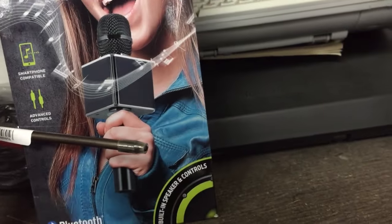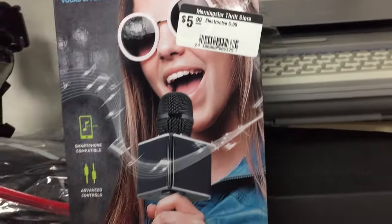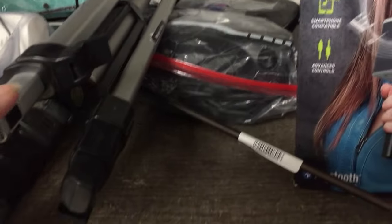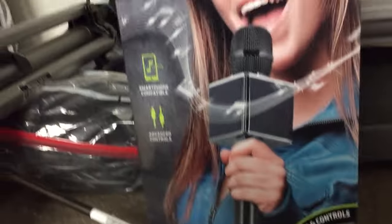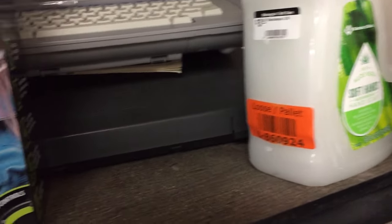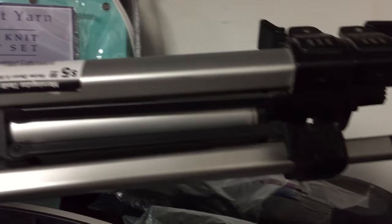Let's see. Music streaming. Okay. This is a tripod and it's got issues. Now, I think Gary can fix it, but we have so many tripods. Yeah, now the light doesn't want to go back. Let's just put it back. Let me see how much it is. Sorry. Let's see. $5.99. Yeah, it needs to be fixed and repaired there. It's good for holding things, even if I didn't want it for a camera.